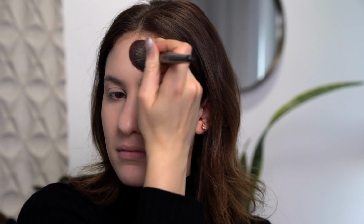I'm just gonna tap the powder around my cheek area. This does exactly what the pressed version does. It almost makes your skin look like velvet. It literally erases your pores. It's insane. Yes.